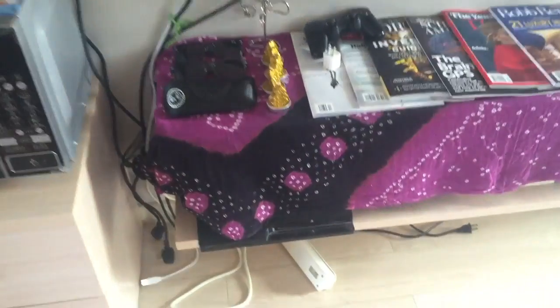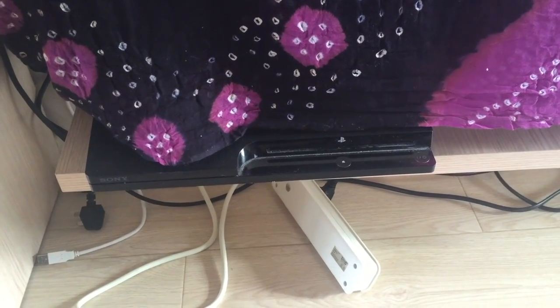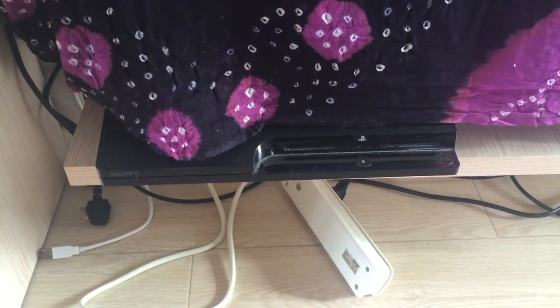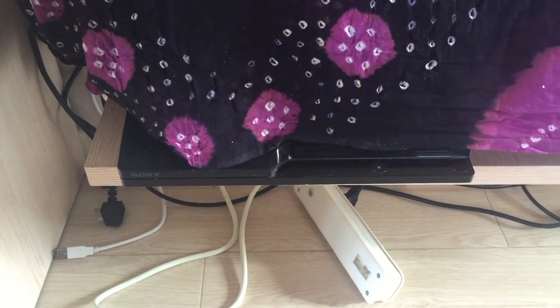Moving on, I brought back my PlayStation from the States because my computer is a MacBook Air and does not have a disk drive, so this acts as my DVD player when I'm not playing Batman Arkham City or Arkham Asylum.